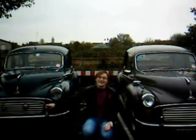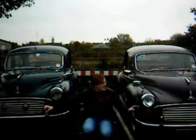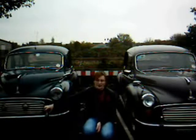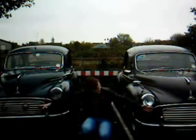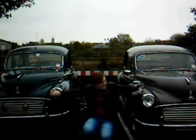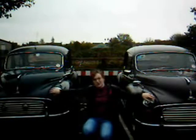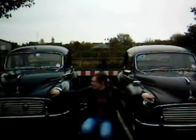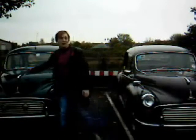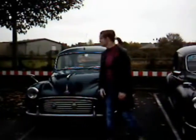The standard models didn't come with these overriders, but you could get them as an optional extra. But these were both fitted as factory standard on the deluxe models. Same grille, same candles, although this one's got the original lights, this one has actually been upgraded to halogen, and it's much, much, much safer to drive the halogen car. You've got the same bonnet flashes and emblems for Morris Motors.